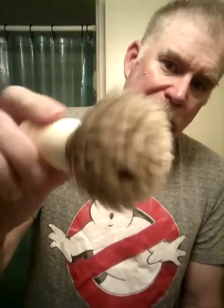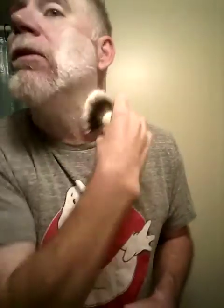Alright, here we go. We're going to use this Ever-Ready 650 PB handle with a Virginia Sheen Finest Badger knot. These are relatively very inexpensive knots. And I have really liked this knot. It is definitely a favorite of mine. It's got backbone to do the job with the soaps, but it's soft enough that it feels really good. I didn't set it really deep in the handle, but it does a tremendous job. It's definitely on my favorites list.